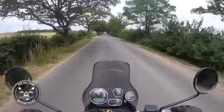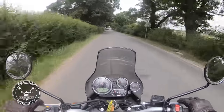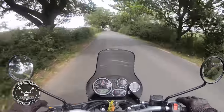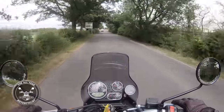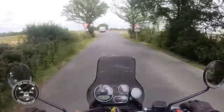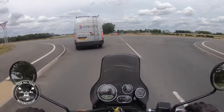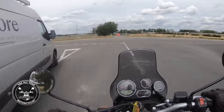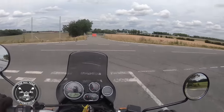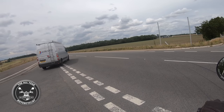So as a comparison, which do I prefer? Well, I don't think the sorting cone has done its job. I'm struggling. I really am. What's this van doing? I don't know, it's just sort of sat there. No pull out, so I can't see. Charming.